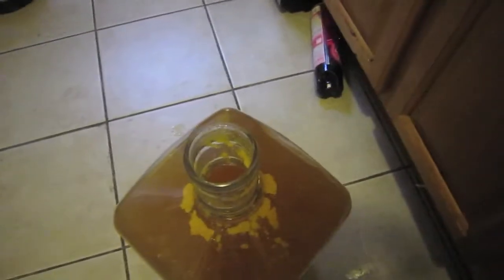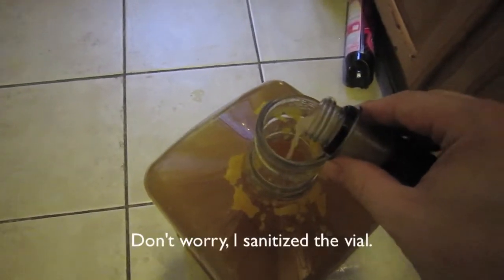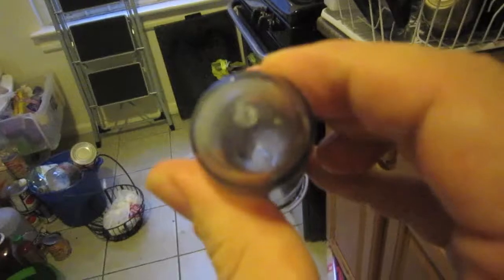Alright guys, so now it's time to pitch the Brett. I already opened the vial, made sure that it didn't explode on me like it did on the original primary yeast. So just flick the cap off onto the floor. Now pour the Brett in there. And see, I was able to get the majority of the stuff off the bottom, so I'm pretty happy with that.